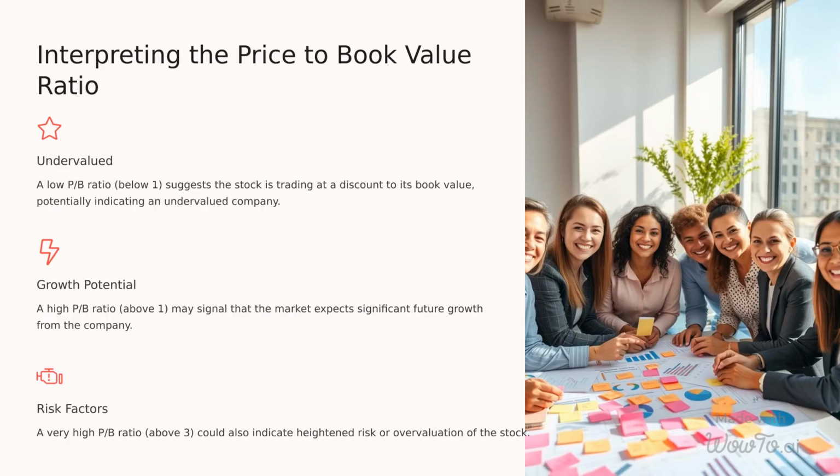If we look at a quick interpretation of the price-to-book ratio, a low price-to-book ratio, generally below 1, suggests the stock is trading at a discount to its book value, potentially indicating an undervalued company. When we say undervalued with respect to price-to-book ratio, it means the current market price of the company is less than the value of the company's assets, suggesting a potential bargain.